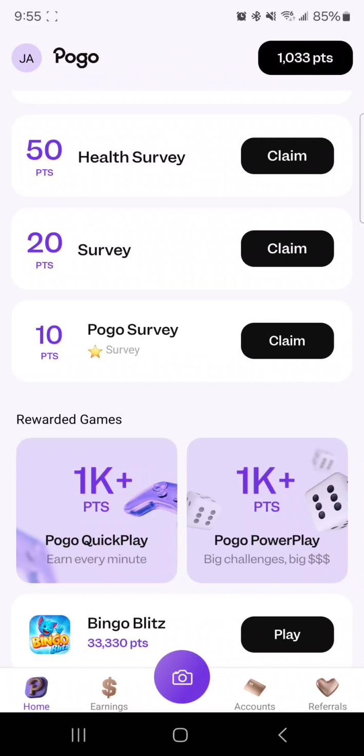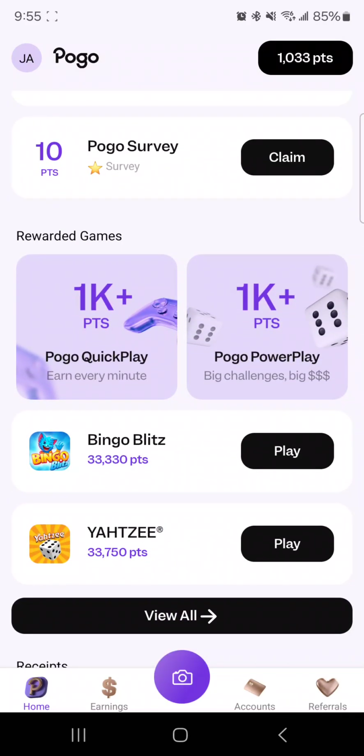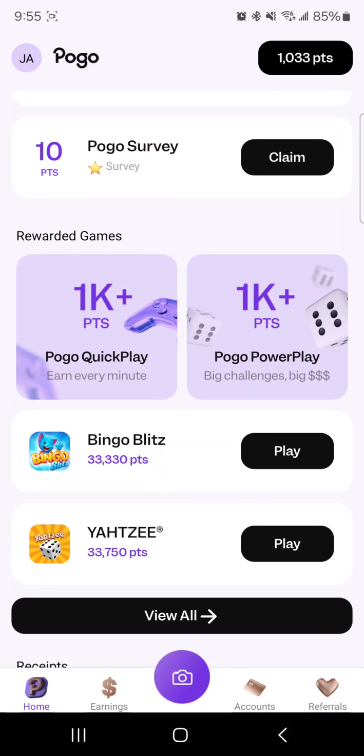One of the reasons why Pogo intrigued me a lot after opening it is this: the rewarded games, the ability to play games and make money. Unfortunately for me, I don't know how it is for you guys, but Pogo Quick Play here has shown nothing since I got the app more than a month ago. So you have several options.